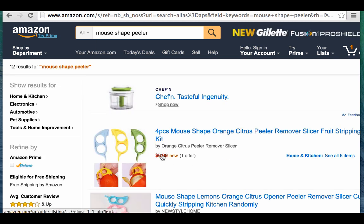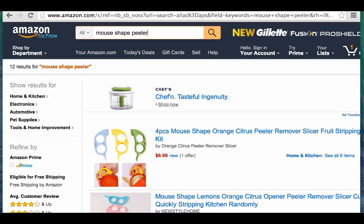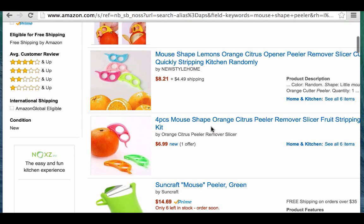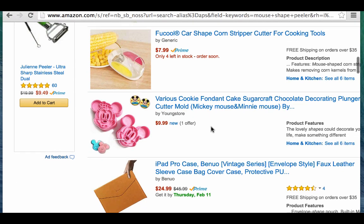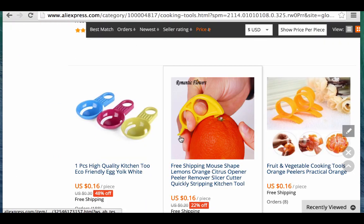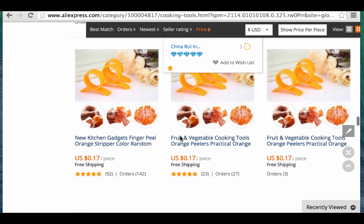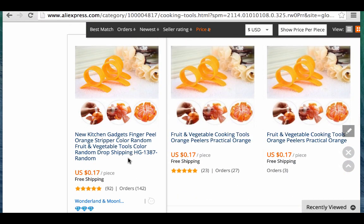And there they are. So $6.99, you're able to source them for 16 cents. Free shipping, not bad. $8.21, $6.99, so that's something neat. And again, when you're looking for the sole purpose of building up your account, I would look for items that have decent reviews.